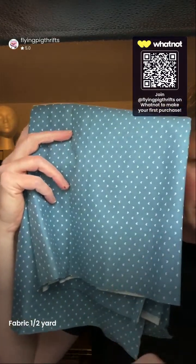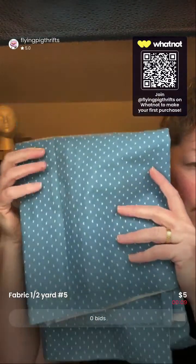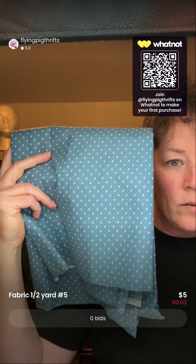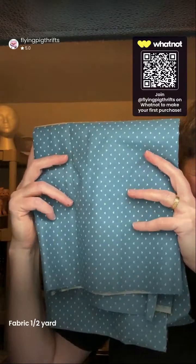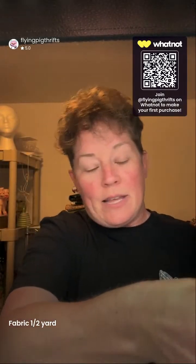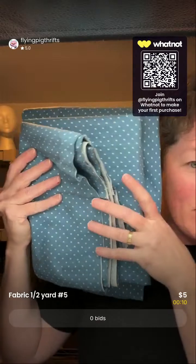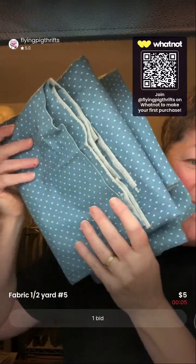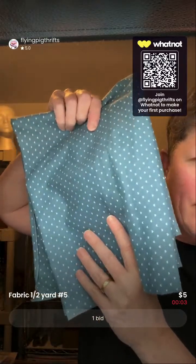Okay, so we have this heart fabric, and it is 1 yard, even though it says half. And that is running. 1 yard running. Well, what about if I added 2 more yards? So now you have 3 yards. There's 3 yards here. And there it goes. 3 yards. There, River's like, I'll take 3 yards of that heart fabric.